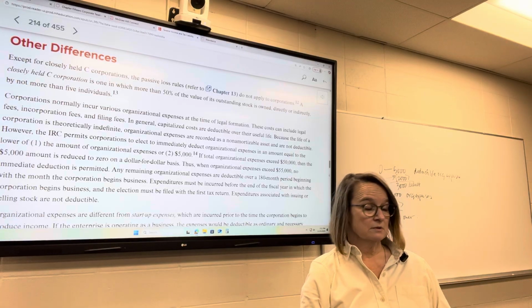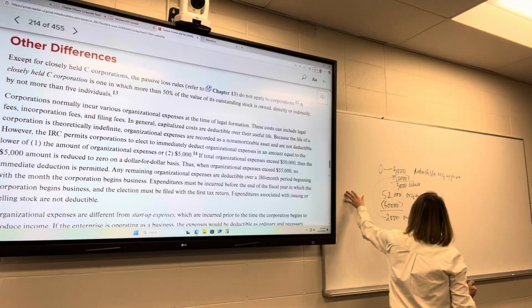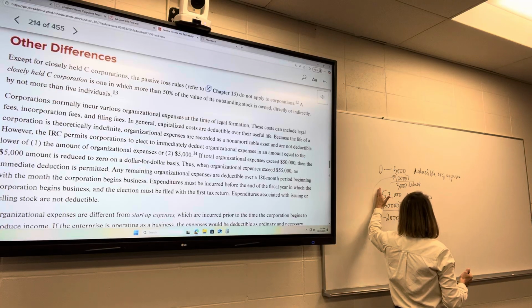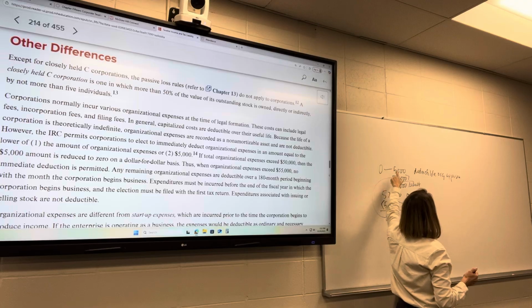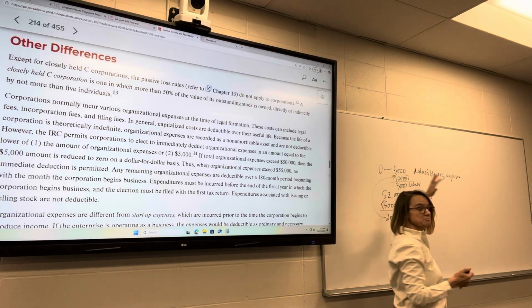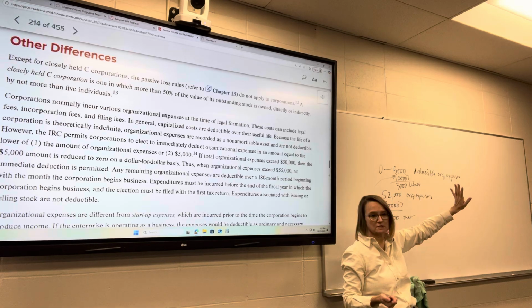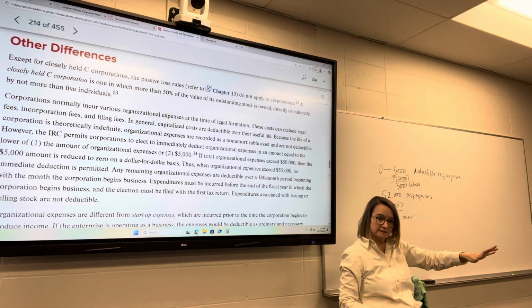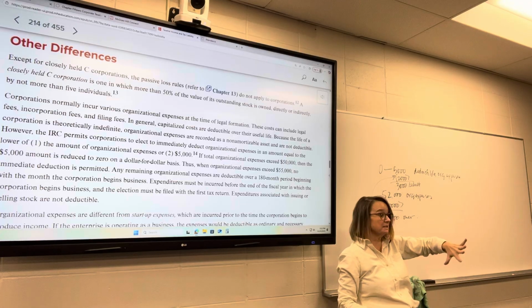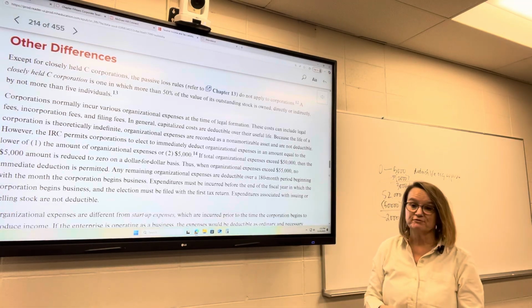years. Okay. So again, any amount over 50,000 is going to be reduced dollar for dollar, and our limit, we're still limited to 5,000. That means if you have 55,000 or more in those expenses, none of it is going to be immediately deductible. Not saying that you can't deduct it. It's not immediately deductible. Otherwise, you'll have to amortize it over a 15-year period.